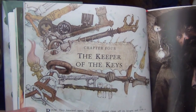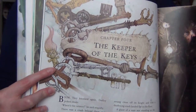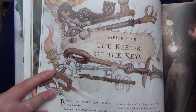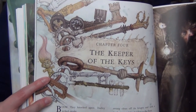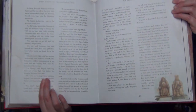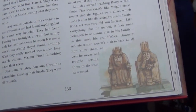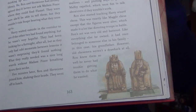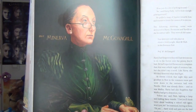I spent a very long time looking at these keys, and then I noticed there's a troll. It's never described that Hagrid has a little troll key, so I found that really interesting, why a troll is there. And then, like I said, you can have pages where there's maybe a small image, and like right here, for instance, there's a full two pages, but then zoom in down here in the corner of this one page, yeah, some chess pieces.